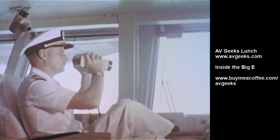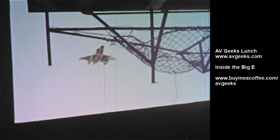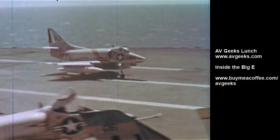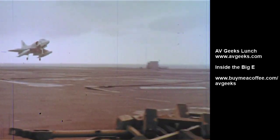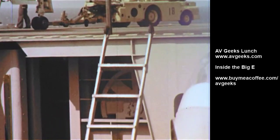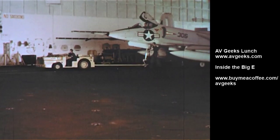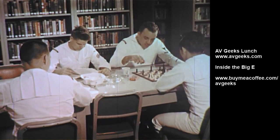Up on the bridge, the captain awaits the return of the last aircraft. And here they come. Touchdown at 150 miles an hour, slamming into the arresting cable, then on to the elevators within seconds, to be whisked below and secured on the hangar deck. Now the day is over. Time to relax and rest.